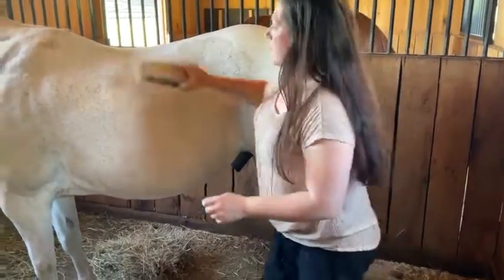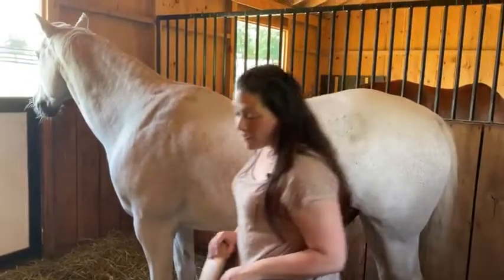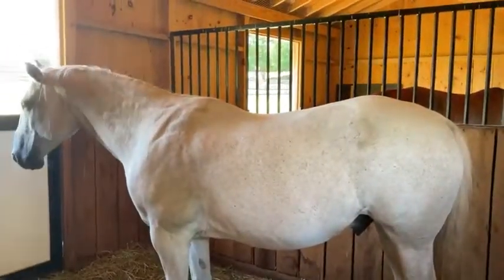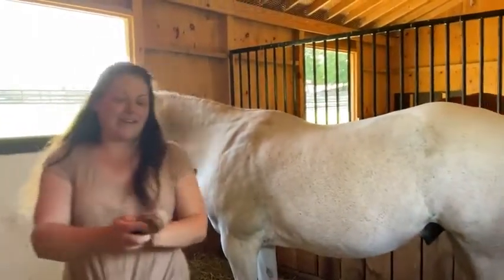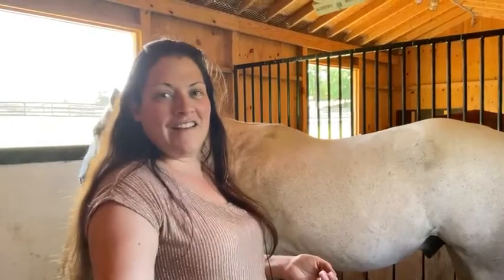All right. So that's that. So you use the curry, the hard brush, the soft brush. Now, there's more. We have this little guy. Very soft. You want to feel it, Alex? Is this the same as the larger soft brush? Yeah. Oh, it's even softer.